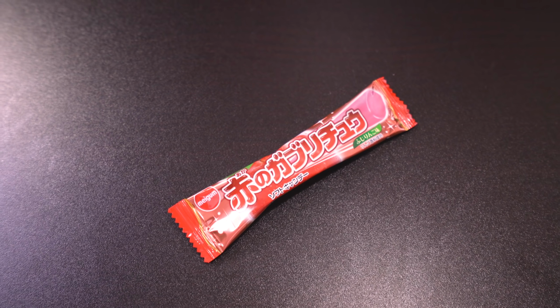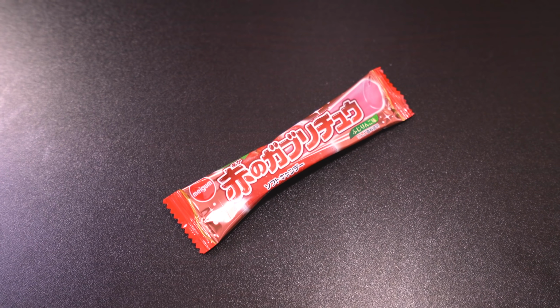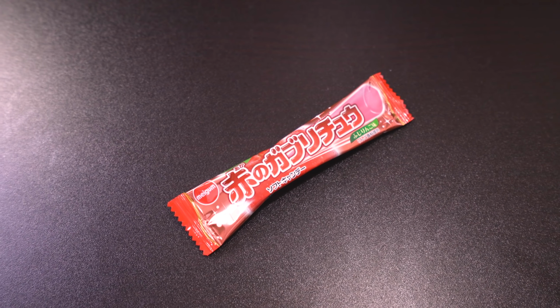This one! Oh! Hey, that's very bright and very red. Bam! I was going to say it was a Hi-Chew just because the font looks so familiar. Oh, it does. Red Gaburichu. Super juicy chewy stick is a refreshing Fuji apple flavor. Chewy stick. Wow, that is a super apple flavor smell. It smells like an apple. That is potent. It looks kind of like a taffy.